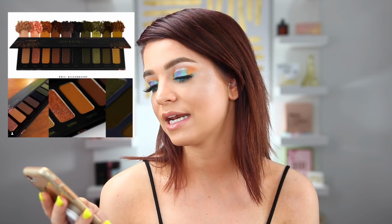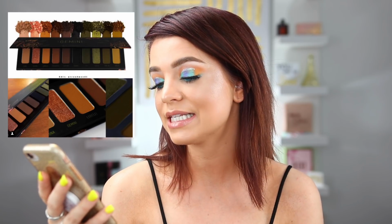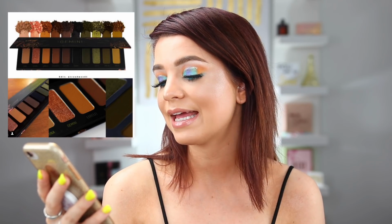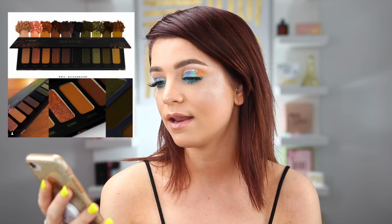The next launch I want to talk about is from MELTCOSMETICS, and I'm reading this now on Trendmood. They are coming out with a new palette, and this is going to be called Gemini, and it includes 10 eyeshadows in matte and metallic finishes. It's going to be $58, and the colors in this palette actually look really different. I kind of like it.